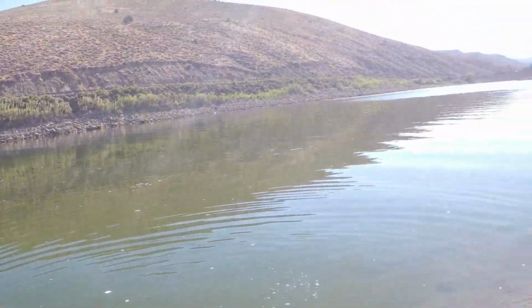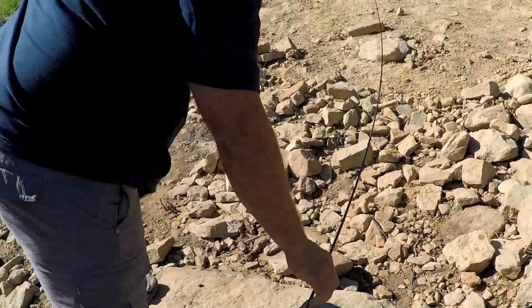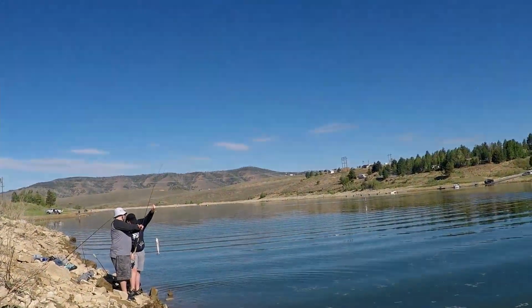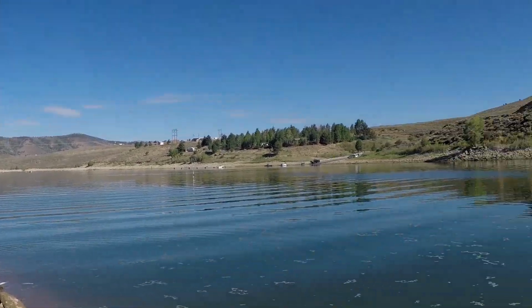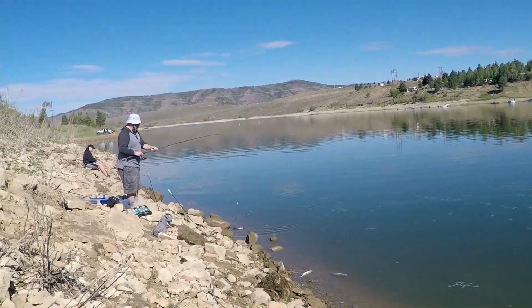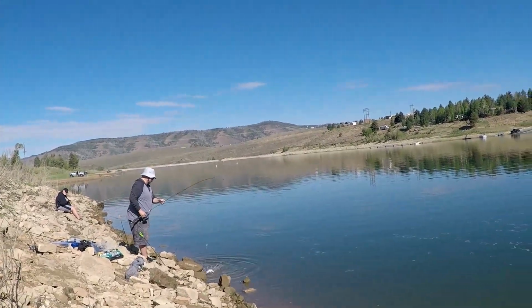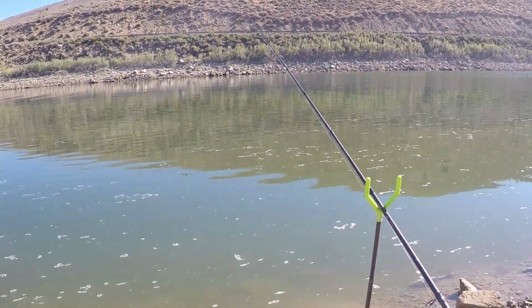That's not a bad one, though. No, it's a nice size cut. He's in the slot, though. That's the sad part. Yeah. Keli with another cutty over there. Keli with another.